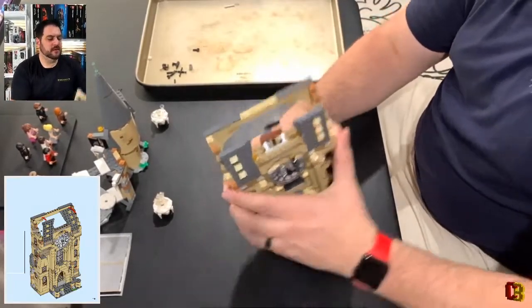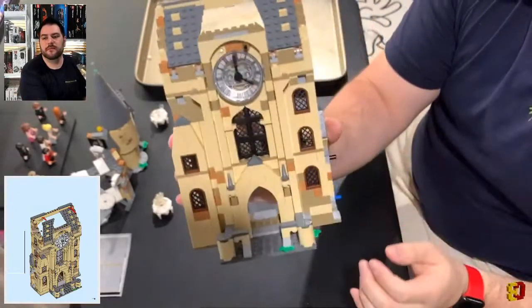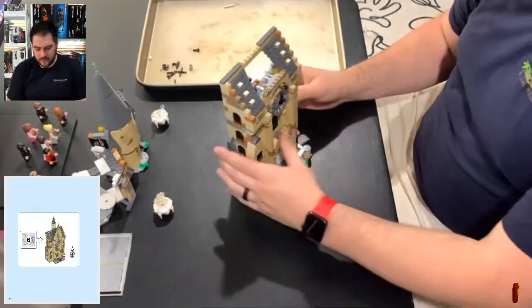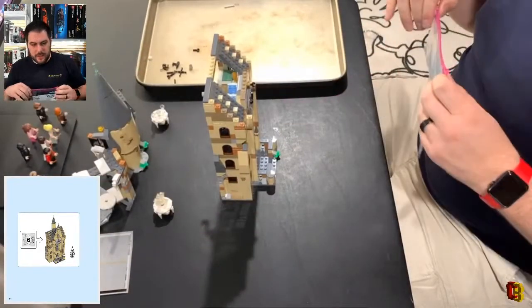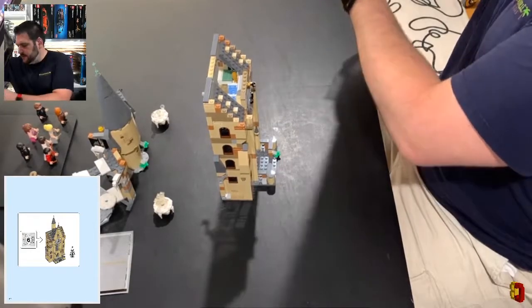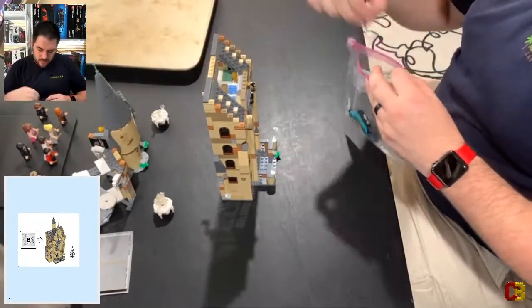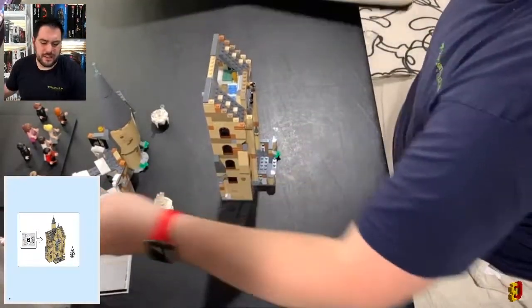Okay, so this is kind of neat, the way the ceiling or the roof comes together there. That's neat. I like it. Well, that was quickly the end of bag five. And now we're on to bag six, which will be the end of the build. So this one's actually going for 900 pieces. It's actually quicker than I was expecting it to be.